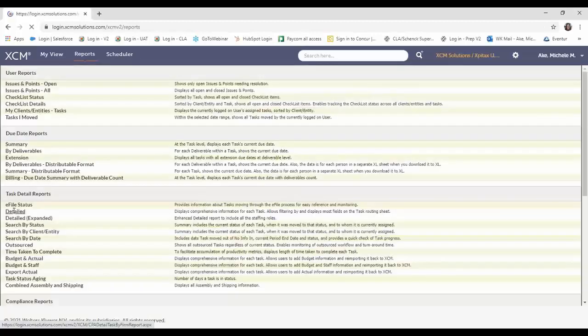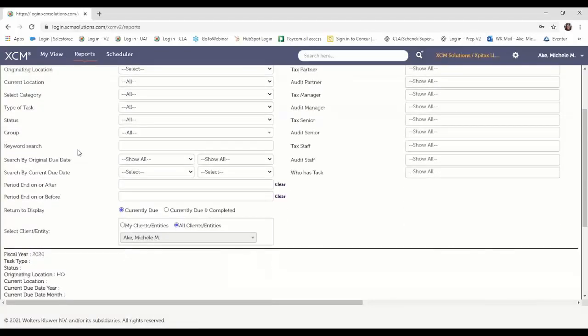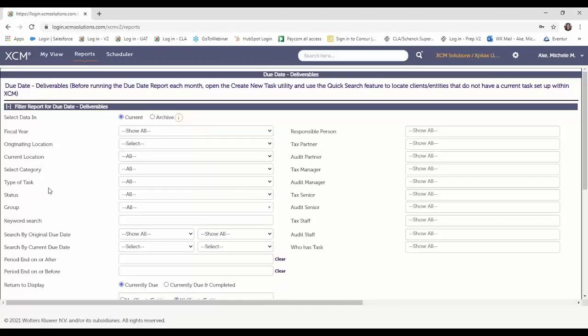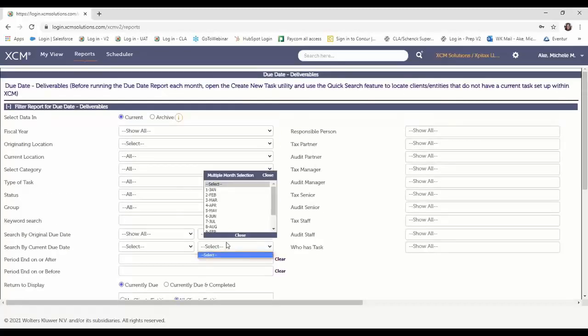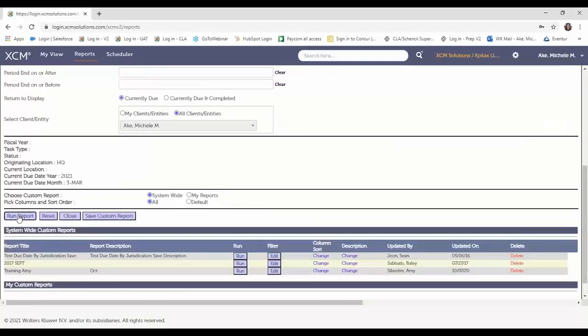Now, the due date by deliverable is similar to the summary, but it's by deliverable. It's going to give you every task that has a due date based on your filtering. I'm going to do the exact same thing I did before. Show me the current due date. That is the 21st, 2021, and due in the month of March. No other filtering. And I'm going to run that.